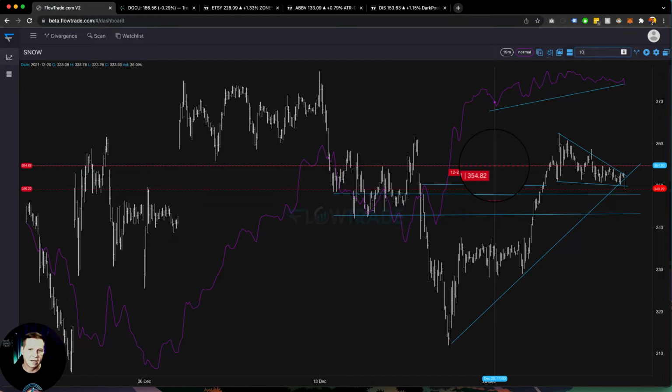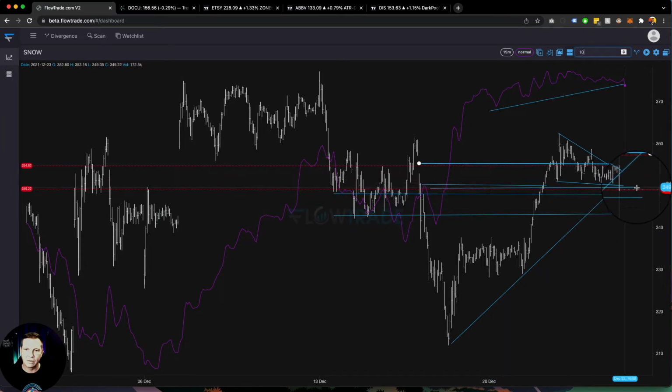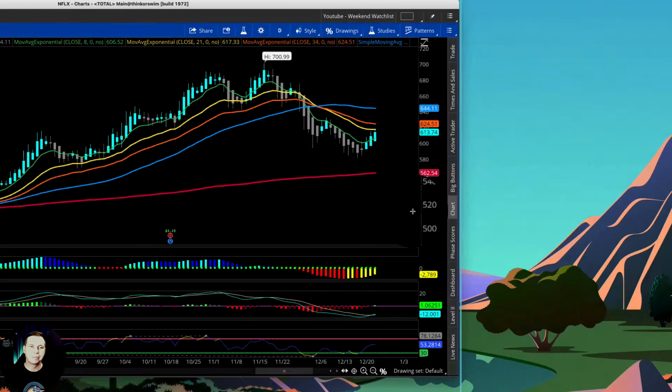on Snow right at this 354.82 level. We're going to go ahead and use that as our overhead resistance. Okay, and we had a regular block trade come in at 349.22. Right, that's going to be our support level. See how price came down, touched that block trade, and it held for support. So what we'd like to see happen is that support hold and Snow to go ahead and break out of this falling wedge and continue to move back up to the upside.